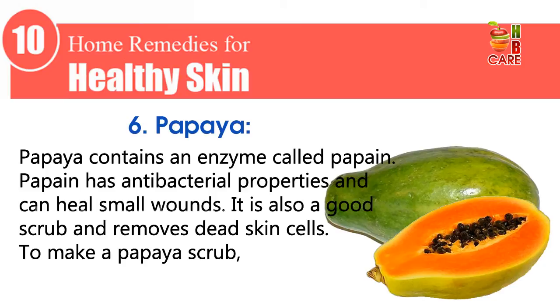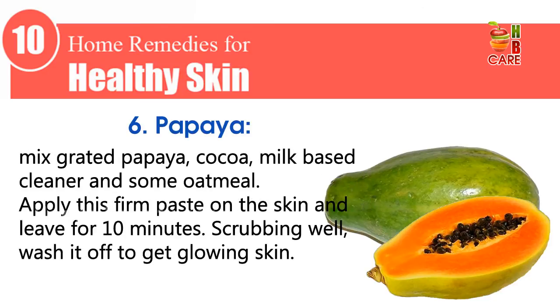6. Papaya. Papaya contains an enzyme called papain. Papain has antibacterial properties and can heal small wounds. It is also a good scrub and removes dead skin cells. To make a papaya scrub, mix grated papaya, cocoa, milk-based cleaner and some oatmeal. Apply this firm paste on the skin and leave for 10 minutes. Scrubbing well, wash it off to get glowing skin.